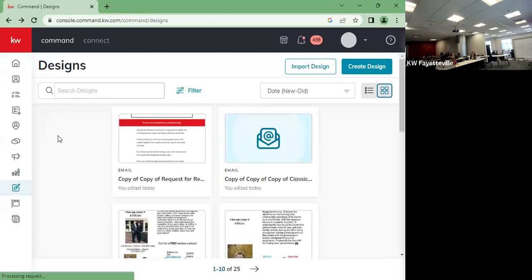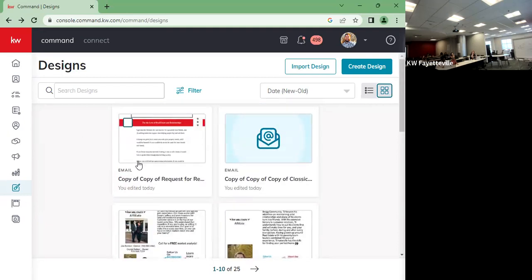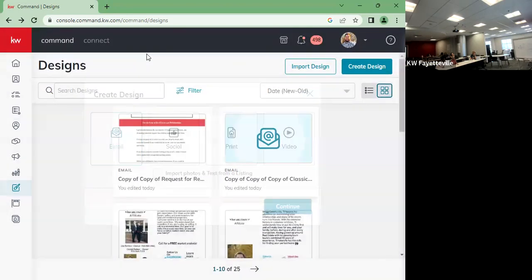I just wanted to show that any design you created, you could insert there, as long as it's an email design. You can't use a flyer, a print design. Here you can see we've made flyers. You can't put a flyer in there, it would be too big when it's sent. So as long as it's an email layout. Real quick, you have email right there, and then continue, and it'll give you everything that you can use in that email, so you're not having to guess and figure it out yourself.